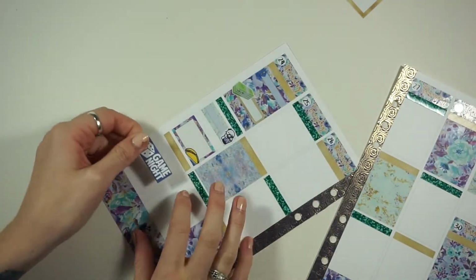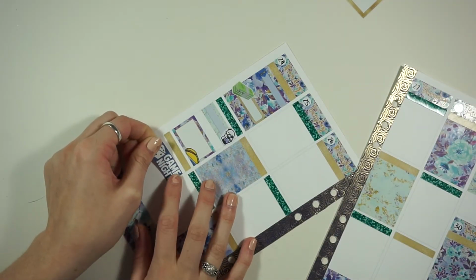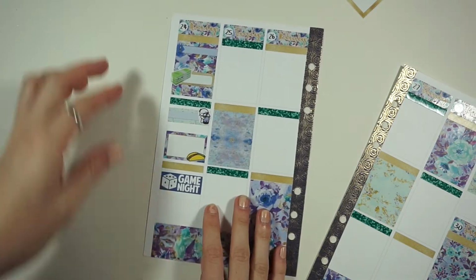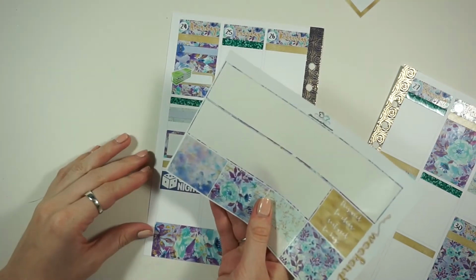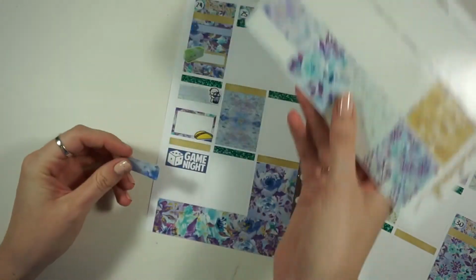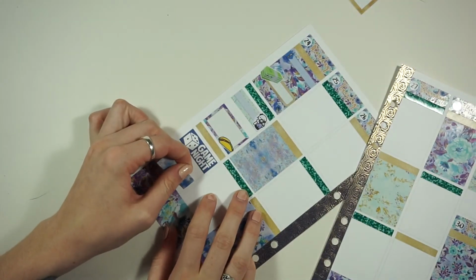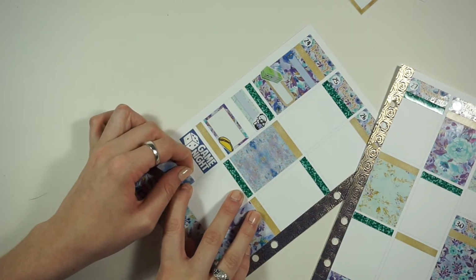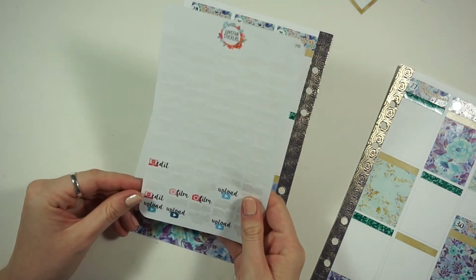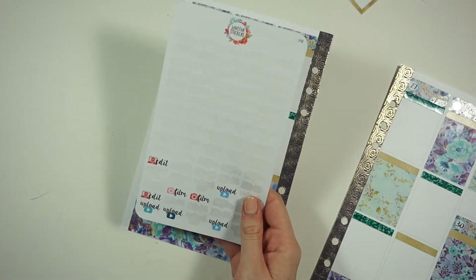After game night, I just edited my video, my rewind video that was going up the next day. So I will just use a strip of washi, and that will do for that. And I have my love for stickers. I need my other sheet.